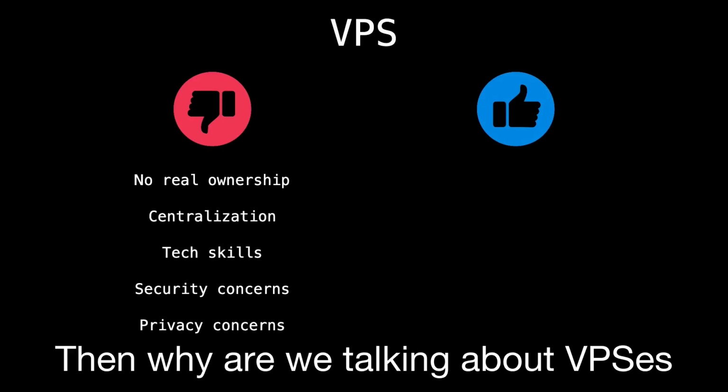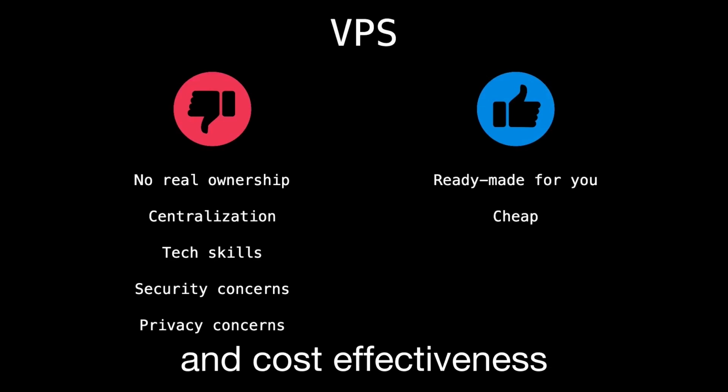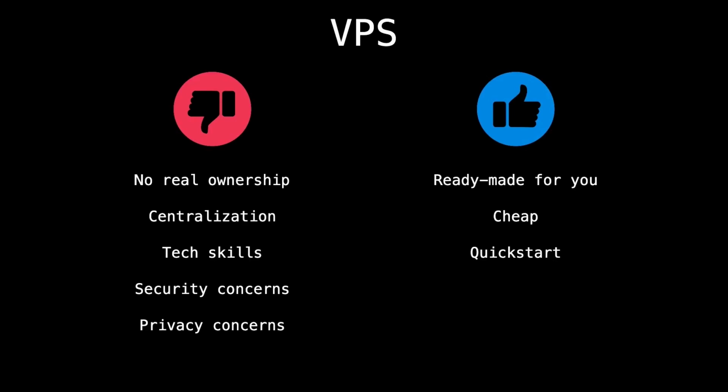Then why are we talking about VPSs? Why would anyone consider them an option? For me, it is mainly the simplicity and cost-effectiveness. They are great to start out small or test something quickly in a fire-and-forget fashion.